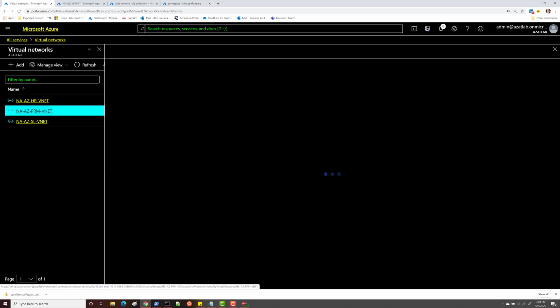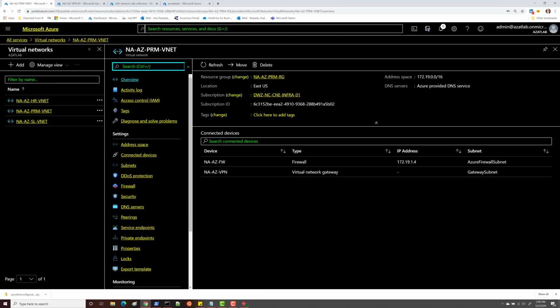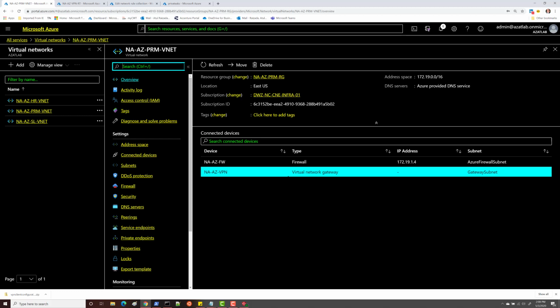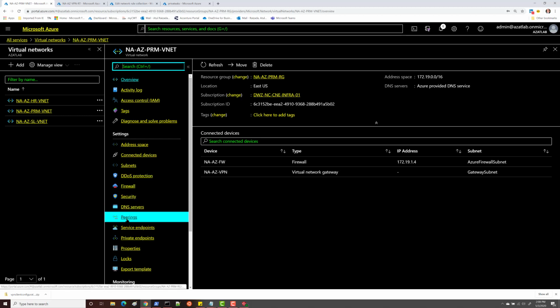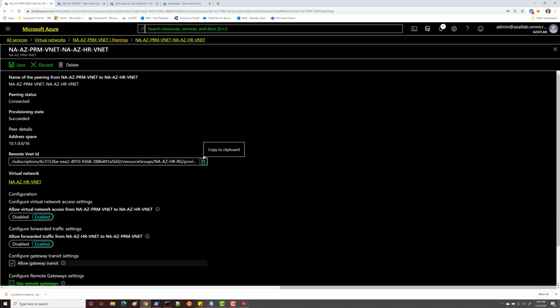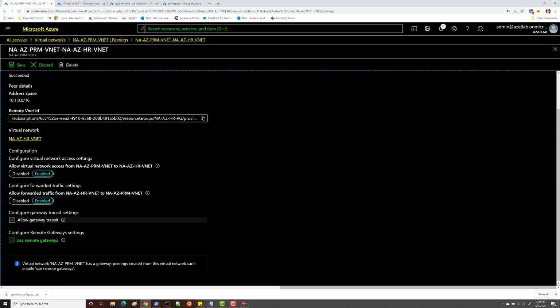On the PRM VNet, we have created the firewall and the peering. So we have done the peering, and take special note here. This is where we are peering this PRM VNet with the HR VNet. The key thing is that you have to turn the enabled on, and you also have to turn on allow gateway transit on the VNet where you have your firewall. You cannot do it on the other side, and if you go to the other side, it would automatically choose the remote gateway. So this is a key configuration. Make sure you are enabled here.